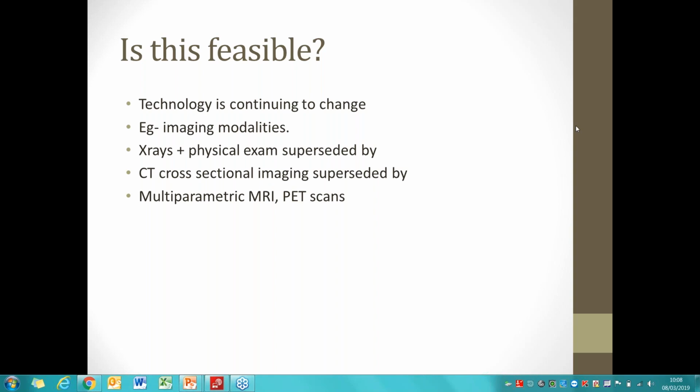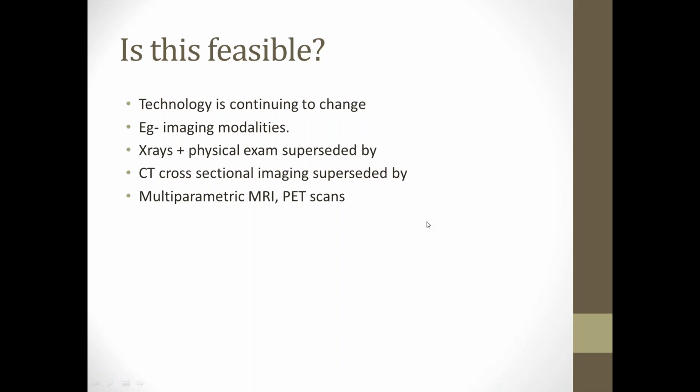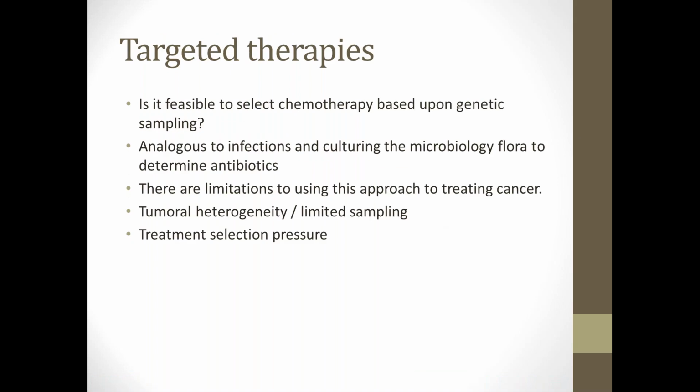We originally started with physical examination, X-rays, but we have now moved to things where you don't need to examine the patient. The test will be done for you, and it gives much better predictions. And for the past 10 to 20 years, oncologists have been talking about targeted therapies. Is it feasible to select certain patients to give certain chemotherapy and to select other patients not to give chemotherapy? The thinking process behind that is we're treating infections and we culture the pathogens, we test the different antibiotics, and somehow some treatment will work better than others.